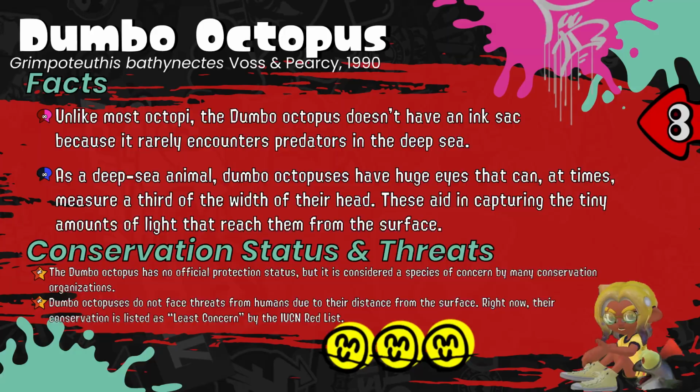The Dumbo octopus has no official protection status, but it is considered a species of concern by many conservation organizations. They do not face threats from humans due to their distance from the surface. Right now, their conservation is listed as least concern by the IUCN Red List.